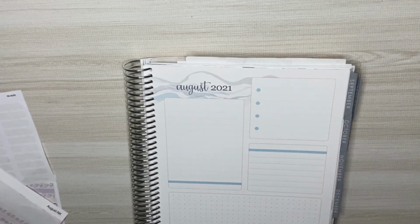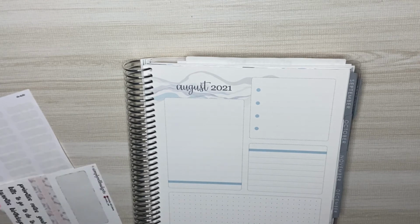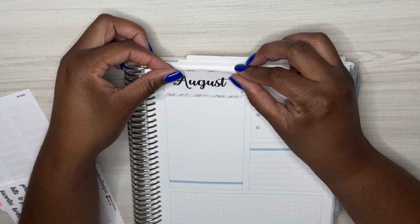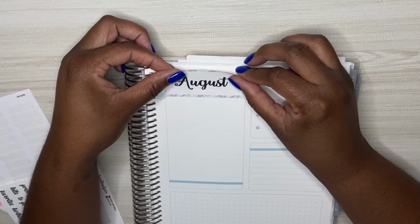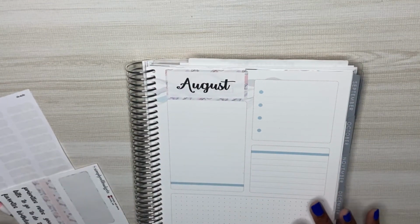But this is the page that's probably going to change, like the setup that I have, because at this point it doesn't fit this planner anymore. It kind of does, but most people don't have this anymore, I don't think.